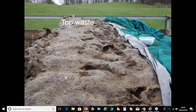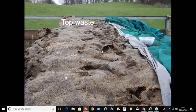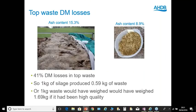And the sheet had been pulled back maybe 1.5 meters. Typical day in England, raining in January, washing through that top waste. Some farmers think it's protecting the silage below, but actually the ammonia, the protein breakdown products, and potentially clostridial toxins, and even maybe mycotoxins are washing through that silage and actually contaminating the silage below. So this pH doesn't represent the pH that was in that silage during the preservation process, but probably contamination from that top waste. And the other reason why this top waste is expensive is because we can do an analysis and we can measure the ash content.